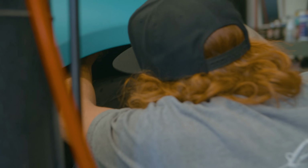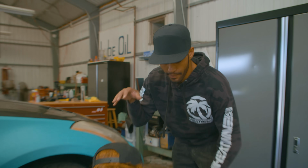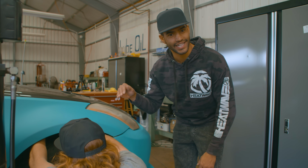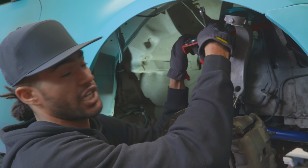Let's push this side in a little bit to 3.5. So right now, we are adjusting the upper control arm. Again, this is exactly what I was talking about. If you can see the upper control arm right here, you adjust it from the top.